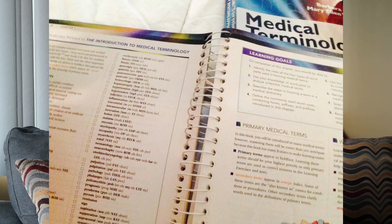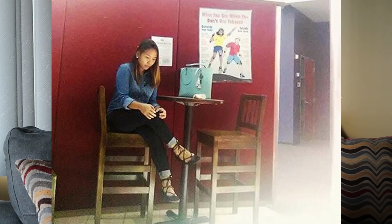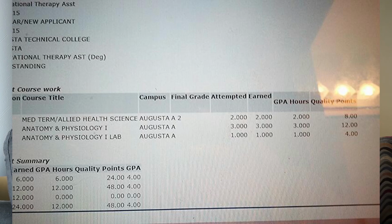I took my medical terminology class in August 2015. In September of 2015, that's when I started Biology 1. Now, I have no experience with biology classes at all, so when I started that, it was pretty challenging. I got that done, and I started hearing that the school would be opening a new program, the Diagnostic Medical Sonography program. I researched about it, what it entails.